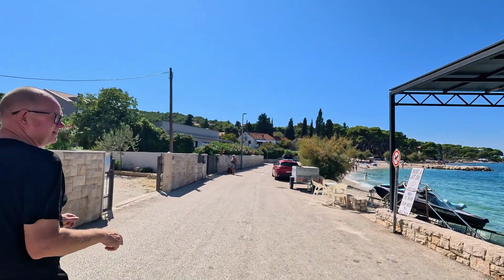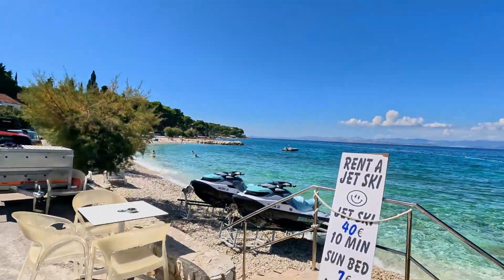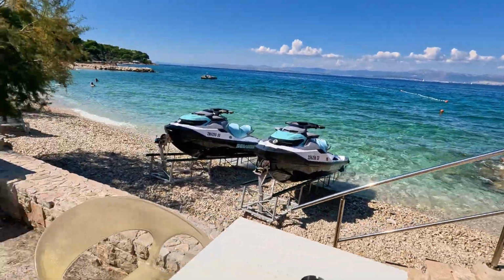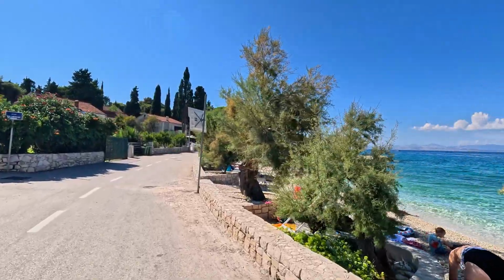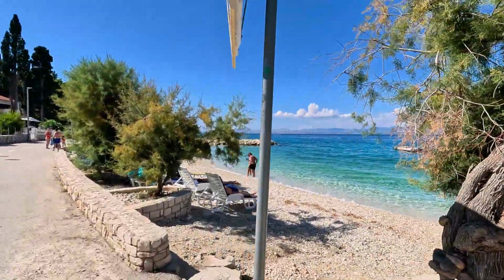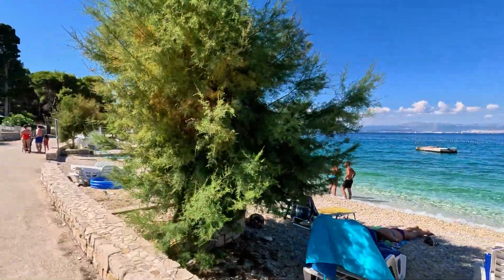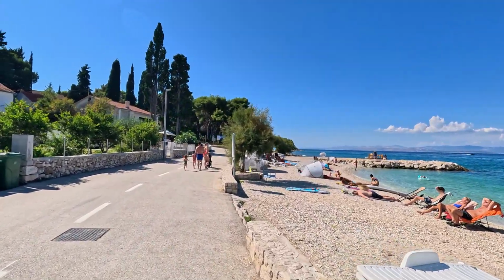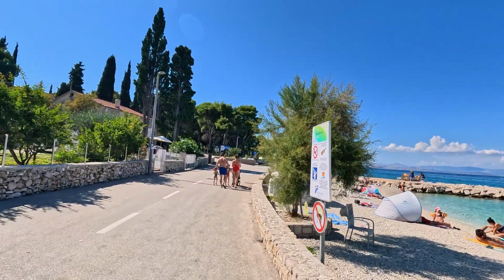So now we are at, I think, now starts a little bit bigger beach. Let's check it out here. Jet ski for the sunbed, 7, reasonable. We have seen more expensive. Not sure what the name is of this beach. Again, pebble, looks nice. Nice water entrance. Let's figure out where we're gonna be. It's called Majakovac Beach.